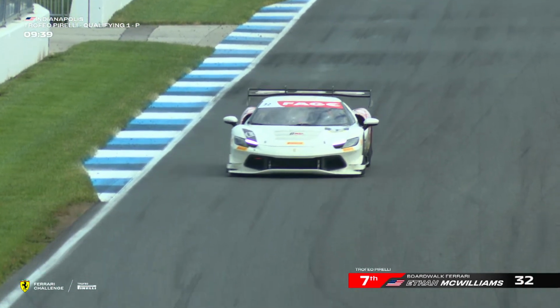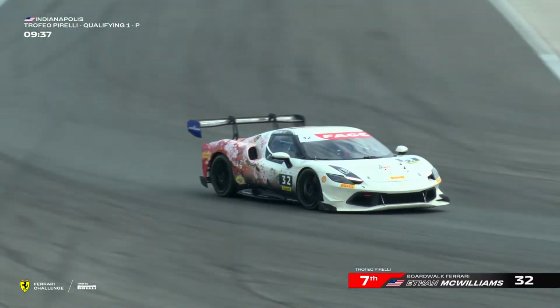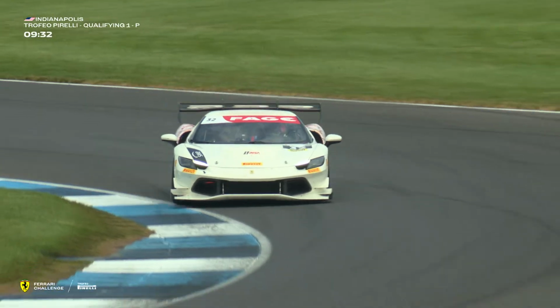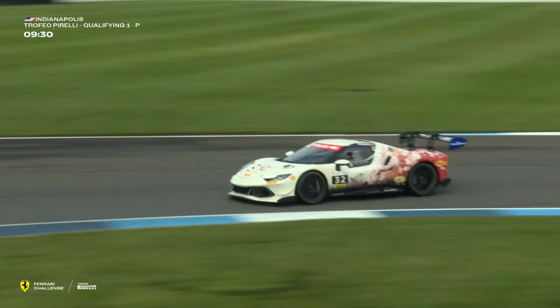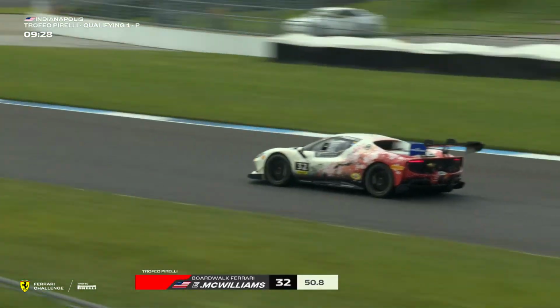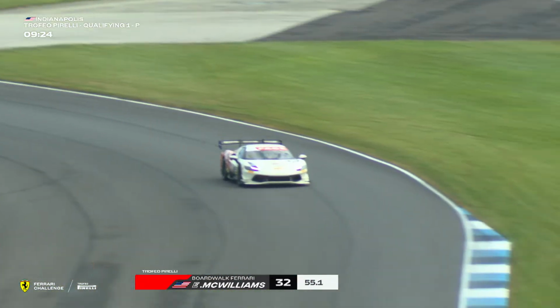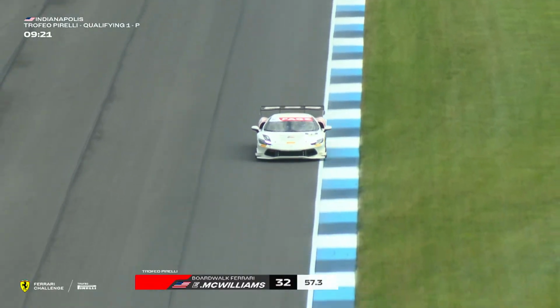Kaminsky has had a pole in the first race at Daytona, the youngest ever pole sitter. Unfortunately, he hasn't managed to get a win just yet. He had a P2 in Miami, 3 P3s. If he gets a win, he immediately becomes the youngest ever winner in Ferrari Challenge, doesn't he? Worldwide, I'm pretty sure. Definitely in America.